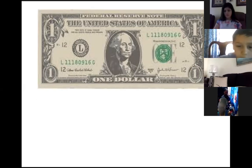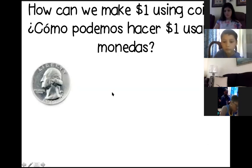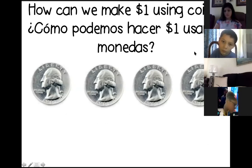Good job, Gabby. So $1 actually equals, this is really important. You might want to write this down in your notes. $1 is equal to 100 cents. Okay? So if you don't have a dollar bill and you need a dollar, you can use 100 cents. They're the same value. Okay, they have an equal value, 100 cents. So 4 quarters makes 100 cents. So that being said, how can we make a dollar using coins? My friend Emily's told us we could use 4 quarters.